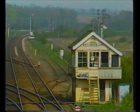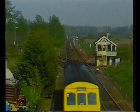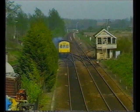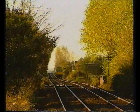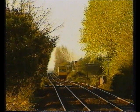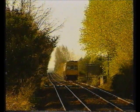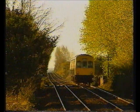The tiny wooden signal box of Whitlingham Junction marks the point where the Sheringham branch diverges to the north. Rather surprisingly, this line is known for its gradients. Long, gradual ones climbing up one side of a hill and then descending down the other. Such a feature is not uncommon in the eastern counties, where lines were built on the cheap by avoiding costly embankments and cuttings.